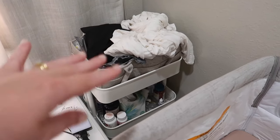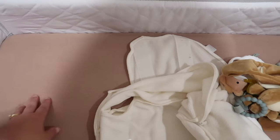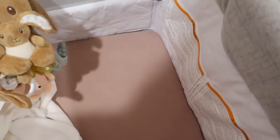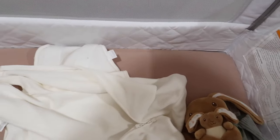So this just needs to be redone. I actually just switched her sheets on her bassinet. These are not in here with her. These were in her bouncer, but we just set them in here for now. This is what Luna is currently sleeping in.